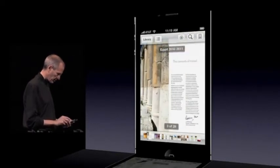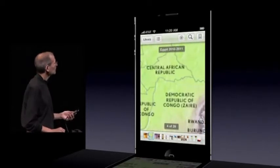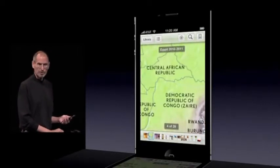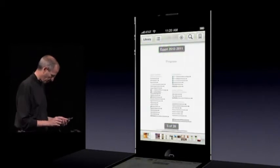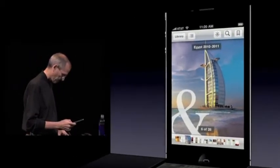It's just really, really nice. Look at that. Pretty cool, huh? All righty. So that is iBooks.